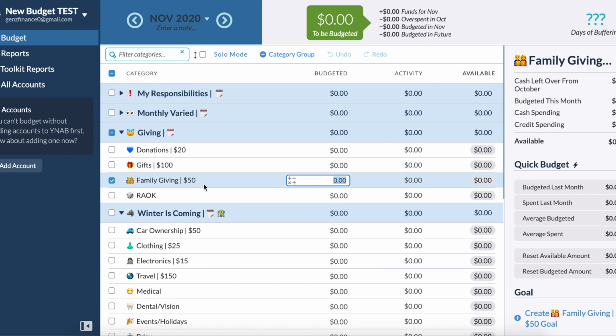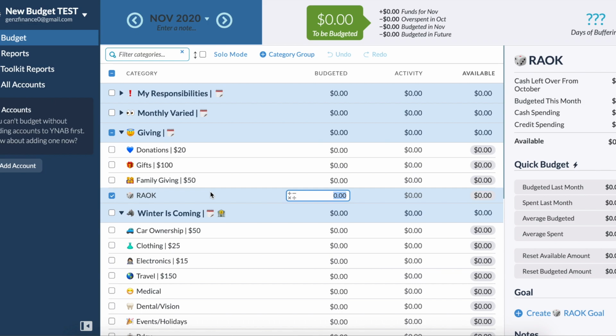In fact, Family Giving is the new name for my quote unquote dad fund, where I save money to help my dad out in case he needs it. But I wanted to make this more broad for any family members who might need some extra cash so that I can help them out. So that's why it's now being renamed as Family Giving, but this was a category that used to be under sinking funds. And then Random Acts of Kindness is a brand new category to better track giving that is not directly to a charity or cause.